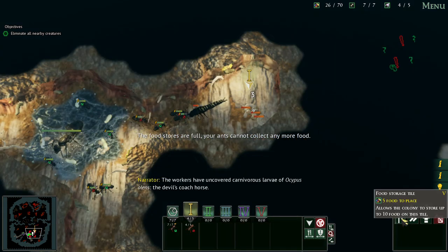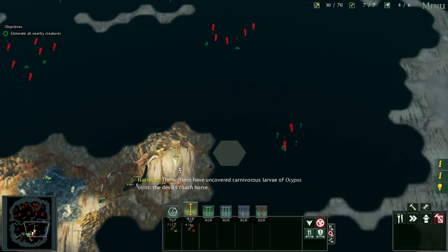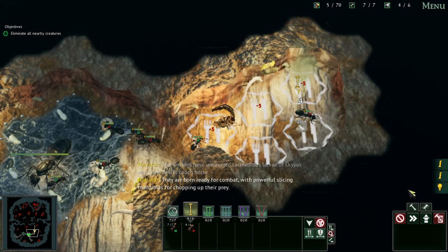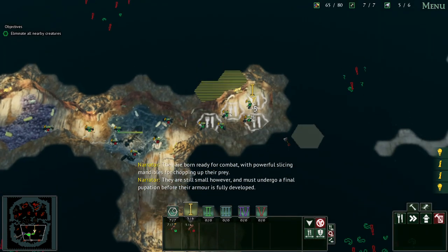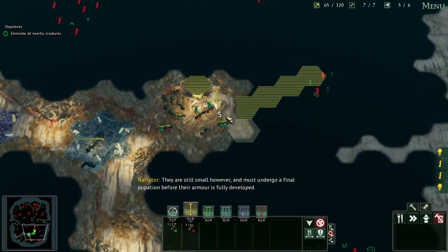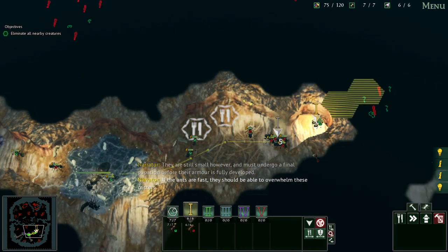Uncovered are carnivorous larvae of Ocypus olens, the devil's coach horse. They are born ready for combat, with powerful spiking mandibles for chopping up their prey. They are still small, however, and their armor is not yet fully developed. If the ants are fast, they should be able to overwhelm these critters.